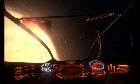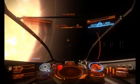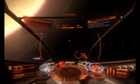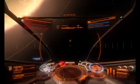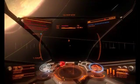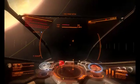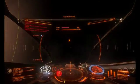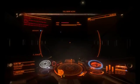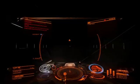There's a nice star there. Fuel scooping. And don't forget, when you're doing exploration, you are having to go 20 light years. Okay. Warning, temperature critical. Fuel scooping complete. Not that critical. Fuel scoop disengaged. Now that's a ship there, so I've got to be kind of careful.